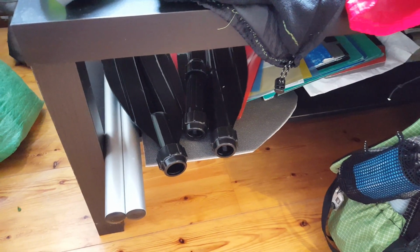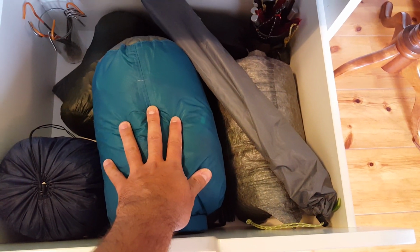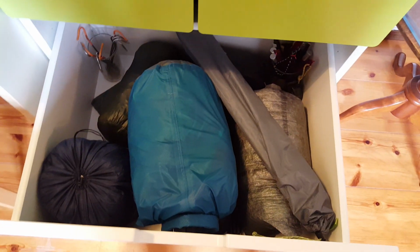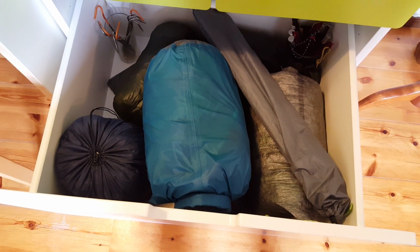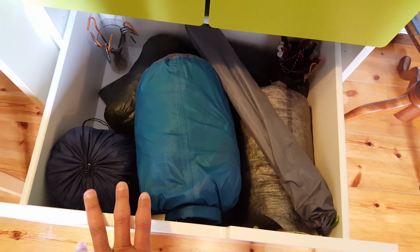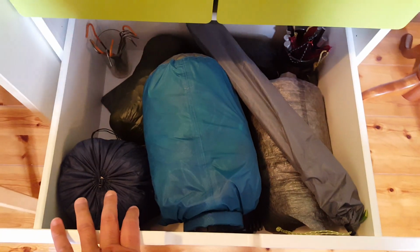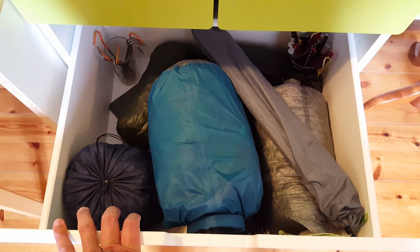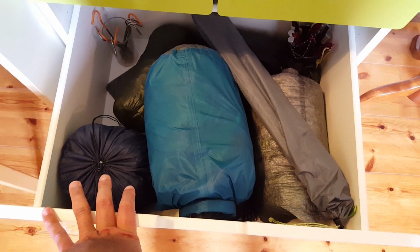Okay, where to go from here? Boom! The shelter drawer. Here's where I have all my shelter, right? Isn't that nice? All organized, right? In this dry bag here, I have my new tent. I recently replaced my Big Agnes Flight Creek Ultralight 1, which had a specific job. Mostly it was for family camping, when I would take one of my sons camping, and the two of us would share that.